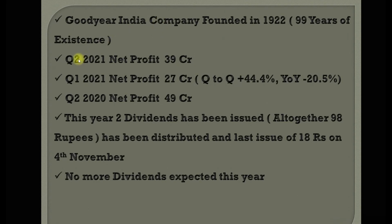If you look at the recent financial results, quarter 2 2021 shows a net profit of 39 crores. The previous quarter, Q1 2021, showed a net profit of 27 crores. Now if you look at the previous year same quarter, it was 49 crores, which means quarter to quarter there is an increase of 44%, which is very good, but year on year there is a decline of 20%, which is not very good. So the results are neutral, there is nothing positive, nothing negative, it is a balanced result.